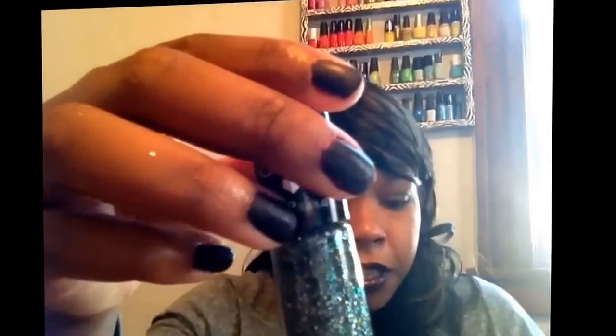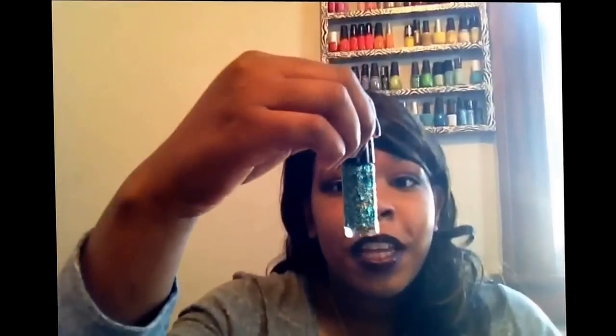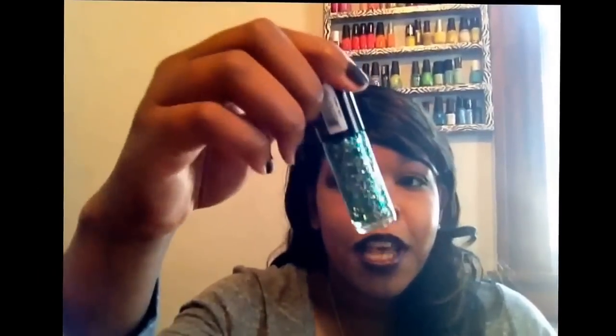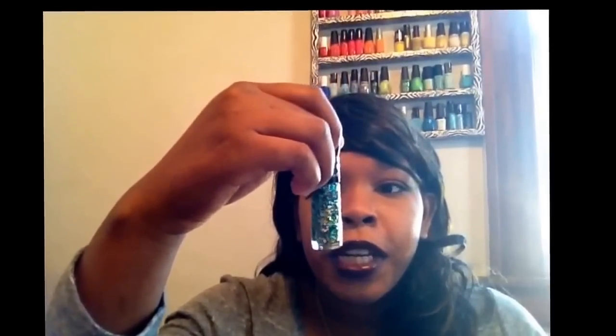And this one also reminds me of a mermaid too. This one is a finely milled glitter, and it's blue and green and silver all mixed together. This one is called Party Lights. And this one really reminds me of a mermaid, and this one is gold. I know, a lot of mermaid ones. This one is gold and blue and green glitters all together, and this one's called Emerald's Eve.